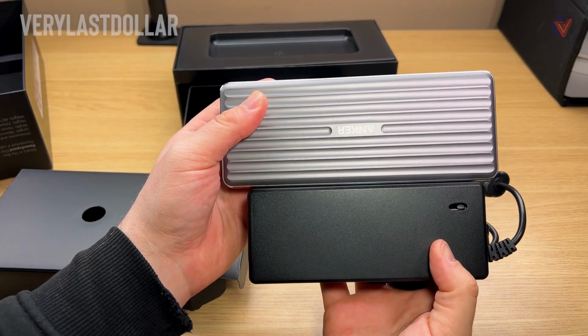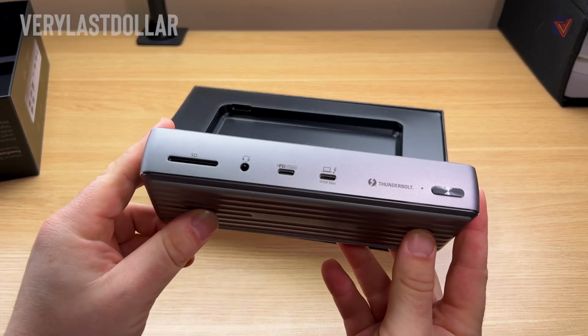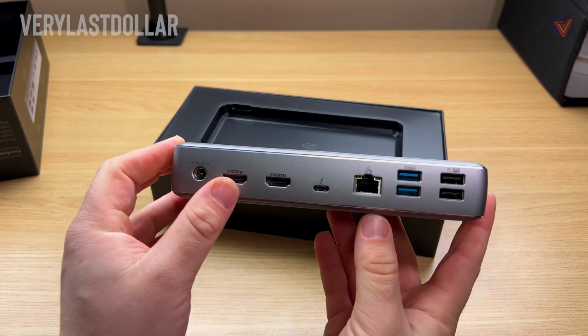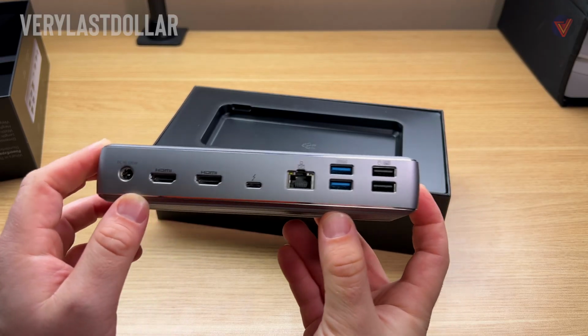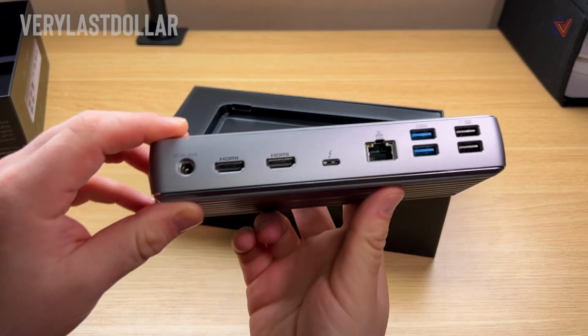The Thunderbolt docks tend to have ports on the front and back side. On the front side, it has an SD card slot, a port for headphones, 2 Type-C ports. On the back side, it has DC input for charging, HDMI, Thunderbolt connectors, Ethernet, and 4 Type-A ports. I can hook up about everything I own to this.